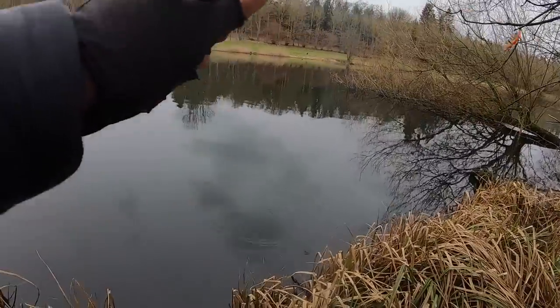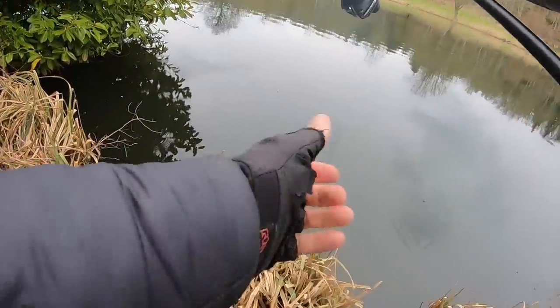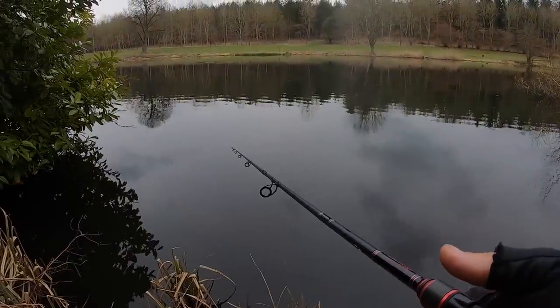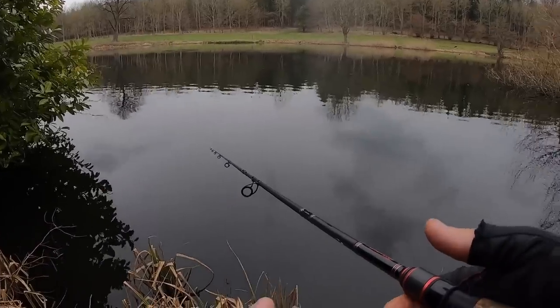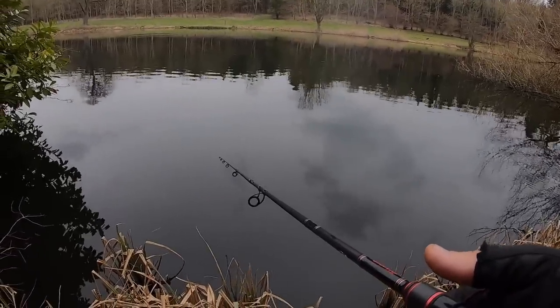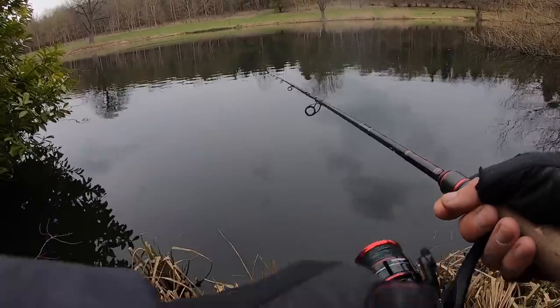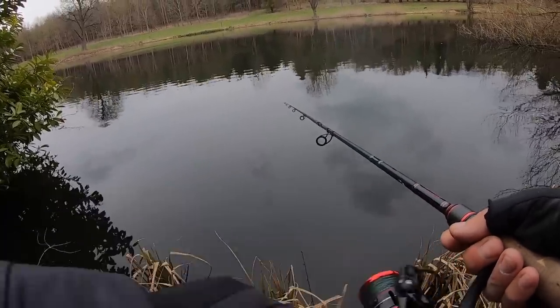Yep, clean trebles that time. What I'm doing, I'm now sort of counting it down. I've got a feel for when it's going to hit the bottom, and I'm starting my retrieve just before it hits the bottom, otherwise it is picking up weed.